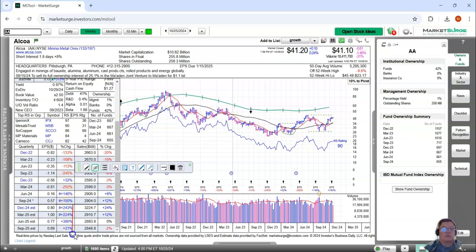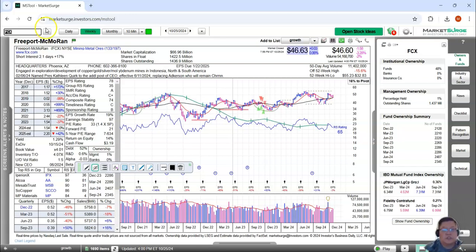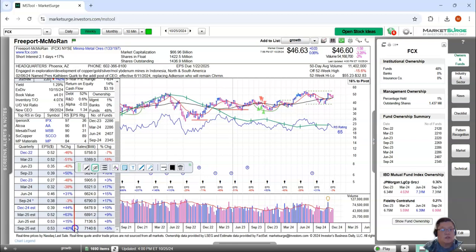Again, numbers are really turning around, so you can see the earnings line starting to curve up. If we go to FCX, I also traded this, but this one I'm not as fortunate. I got stopped out. The numbers are also improving. You can see it's pulling back right now.